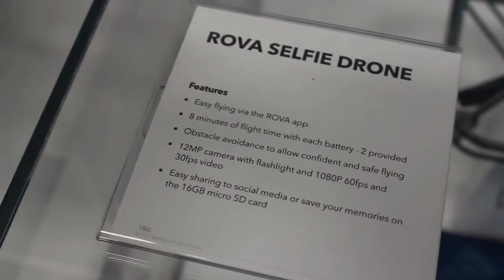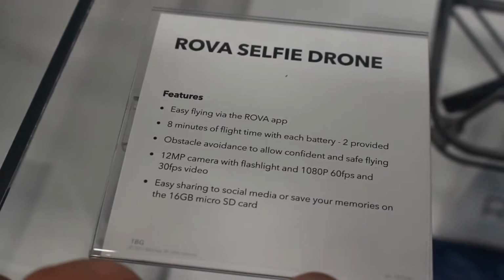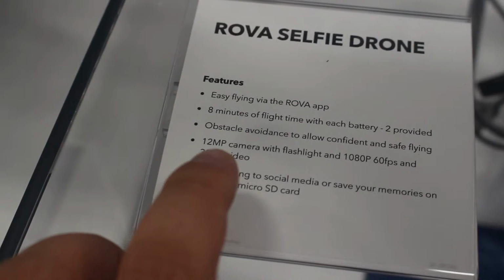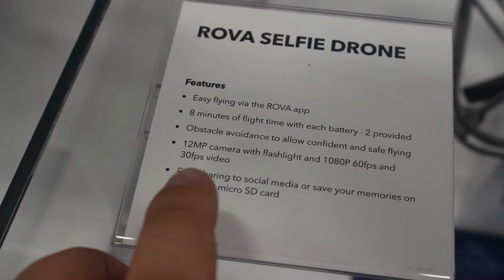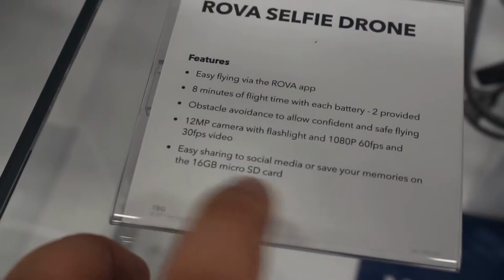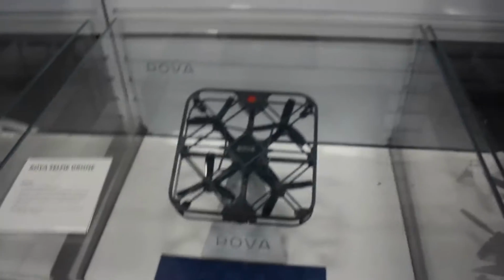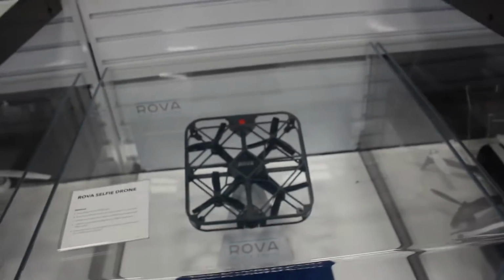I think all you need to do is put it up to your phone. 8 minutes of flight time on each battery. They give you 2 batteries, which is quite cool. It has a 12 megapixel camera with 1080p at 60 FPS and 30 FPS. I don't know why you'd want 30 when you can get 60. And you also get a 16 gigabyte card, which is really cool. So it might actually just fly itself. You might not even need a phone, but I think you can hook up your phone to it. Yeah, it's a selfie drone. So it's one of those things.